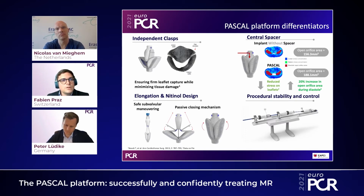The device is made from nitinol, so it's a very flexible device, and sometimes when you implant it, you can see it moving with the leaflet, and this may also have a very physiological effect on the leaflet. And finally, and that's also very important, the PASCAL device was the first one to introduce independent clasping, independent grasping of the leaflet, and it is probably something that most interventionalists use today.